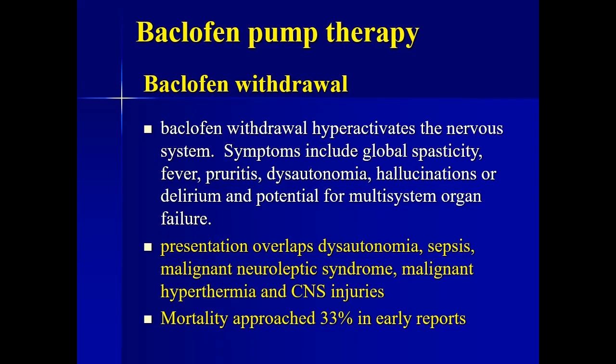Baclofen withdrawal occurs when there's a reduction of the delivery of the medication. As the receptors are saturated, withdrawal hyperactivates the nervous system, inducing global spasticity, fever, itching, dysautonomia, and in some severe cases, hallucinations or delirium. Acute Baclofen withdrawal in earlier series carries mortality approaching 33%, and presentation can mimic neuroleptic syndrome, sepsis, and hyperthermia.